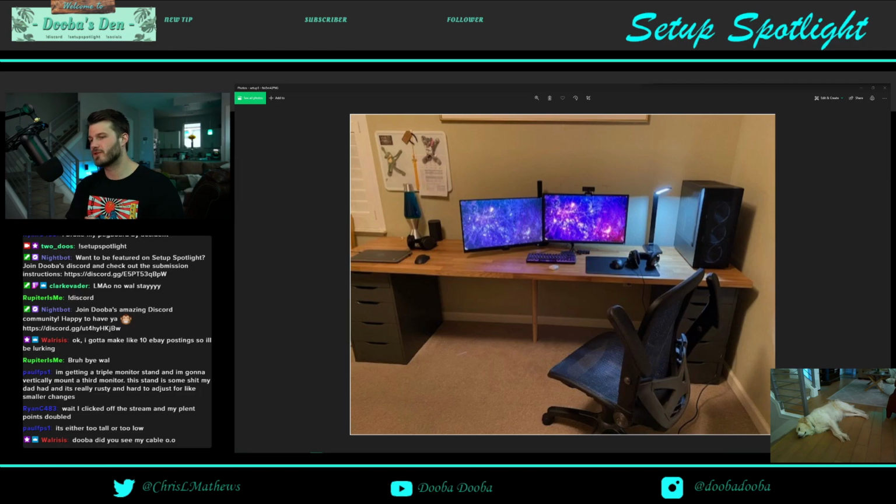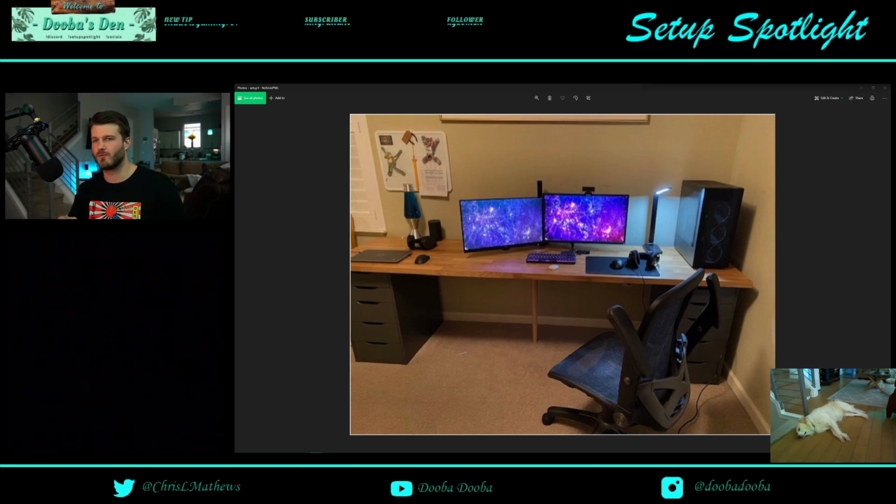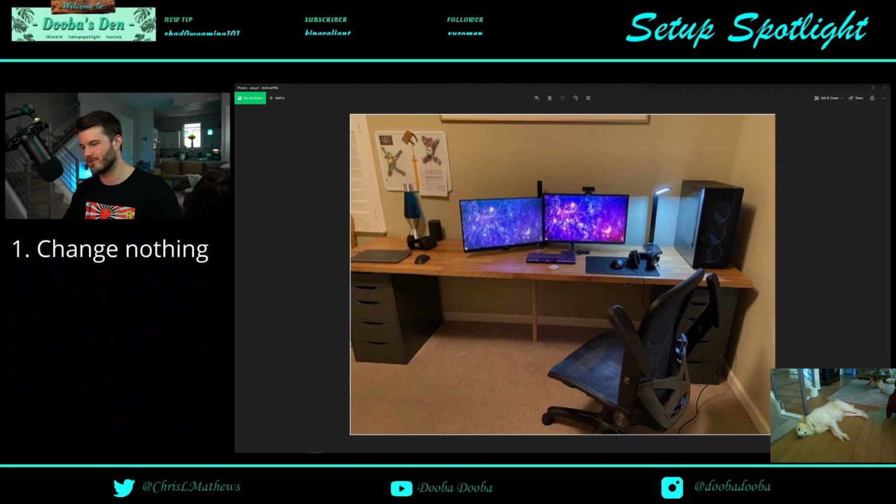So, okay, for the monitor stand, Paul, you say it's too tall or too low. So I kind of framed it this way. There's really 3 different paths you can go for this. And I'm going to preface this again by saying, well, maybe there's technically 4, with number 1 being change nothing. Okay, so let's just get that out of the way. The things you can change to get that to disappear.